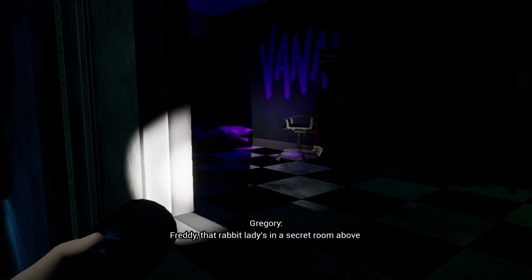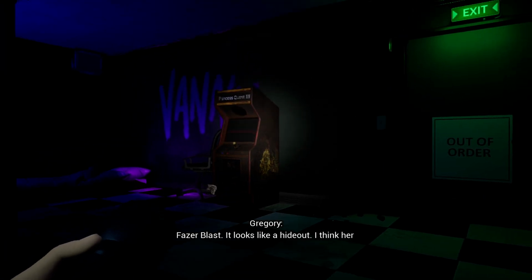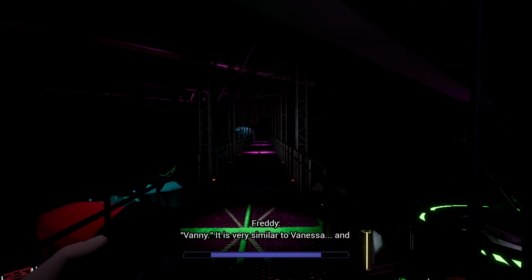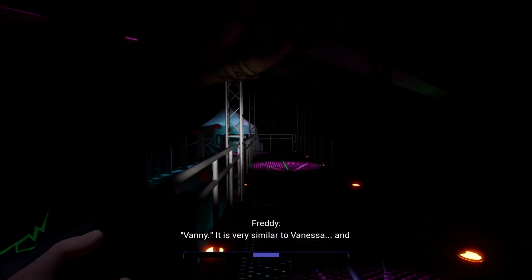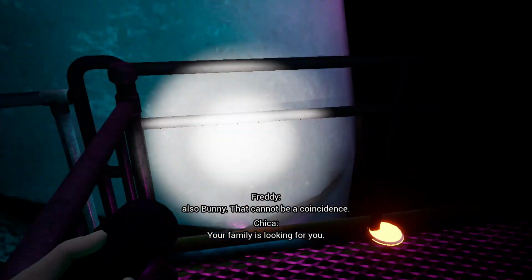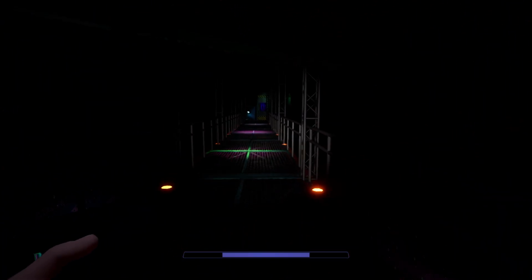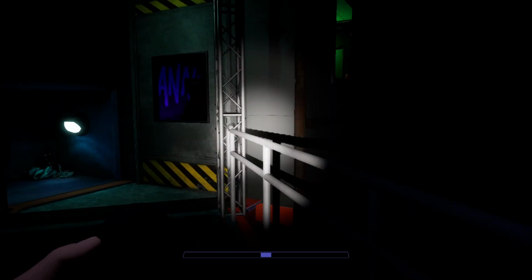Freddy, that rabbit lady's in a secret room above Phaser Blast. Ooh, it looks like a hideout. I think her name is Fanny? Fanny. It is very similar to Vanessa, and also Bunny. That cannot be a coincidence. Oh snap, is Vanessa Fanny? Question mark. Alright, let's find out when we can get into the room.